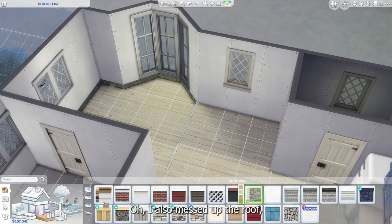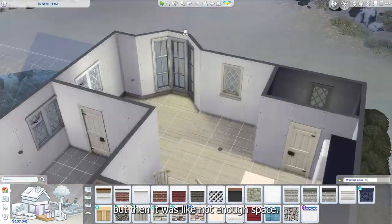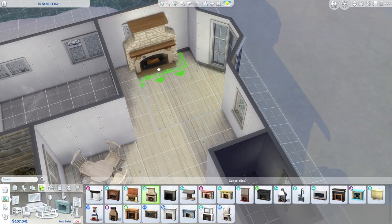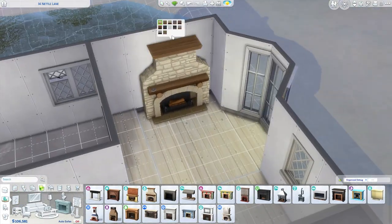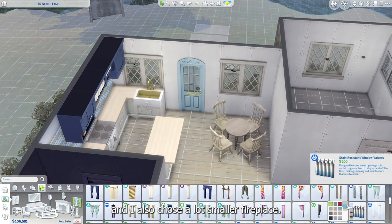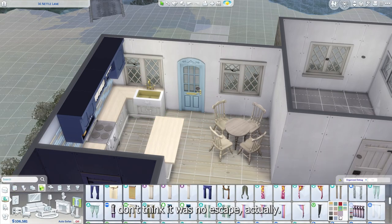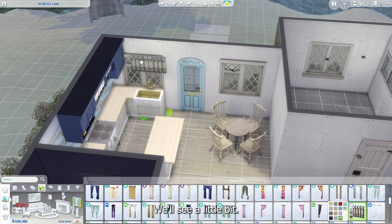Oh, I also messed up the roof, the ceiling, because I tried to put a platform in over here, but then it was not enough space. So, yeah, I got rid of it. And I also chose a lot smaller fireplace. I think it was the one from... I don't think it was Snowy Escape, actually. I don't remember where the fireplace was from. We'll see it in a little bit.